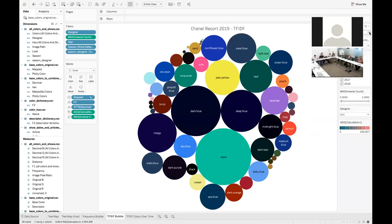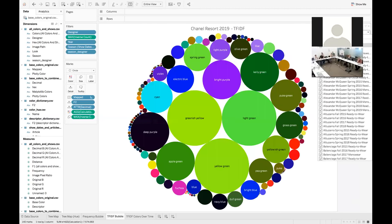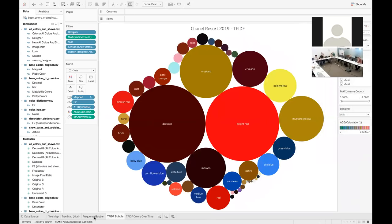Tableau is always fun. We can look at season by designer. This is a great filter. So this is, if I look at everything, this is the TF IDF. When I first see this, I think that maybe I oversampled green in my bag of colors. But what I really think is that there's actually a trend there that we're seeing, and it's just popping its ugly head out. And then this is where we can focus on and pick a designer and say, hey, this show, spring 2015 menswear, this is what came out of that. All kinds of stuff. Tableau's fun.